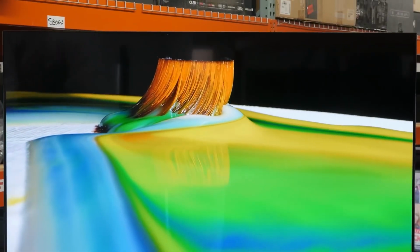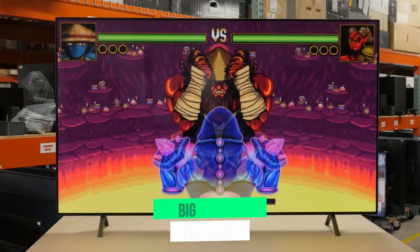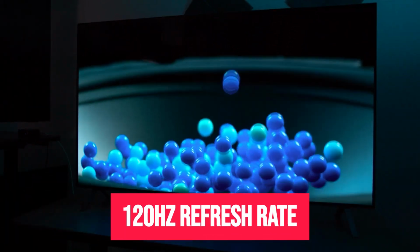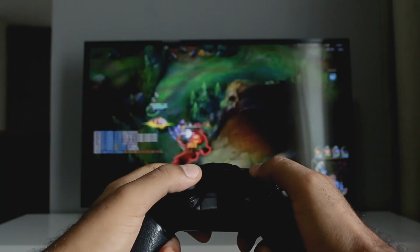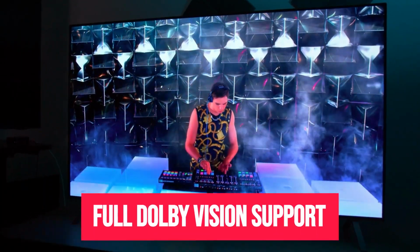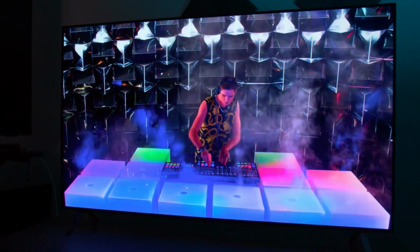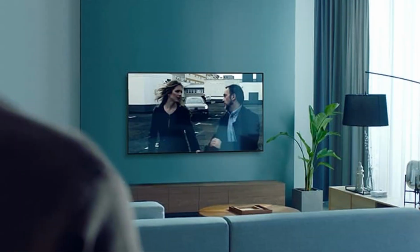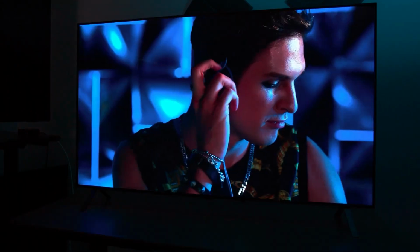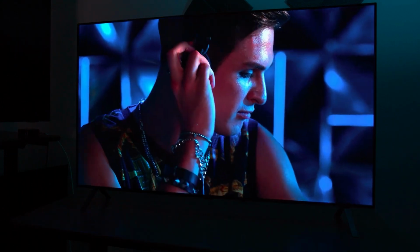Another huge plus for the B4 is that it supports all the big gaming features. We're talking VRR, ALLM, and 120Hz refresh rate. So if you're a gamer, you're not getting left out just because you went for the budget option. Plus, it's got full Dolby Vision support, which is something you don't always see in the more affordable models. Movies, sports, gaming, it handles everything like a champ without feeling like you're missing out on the high-end experience.